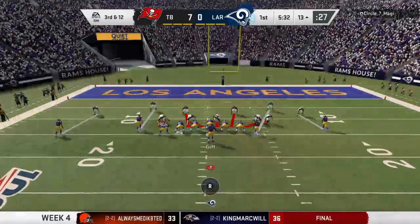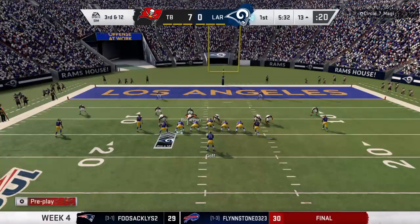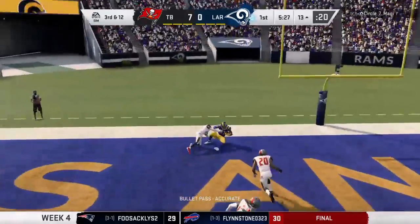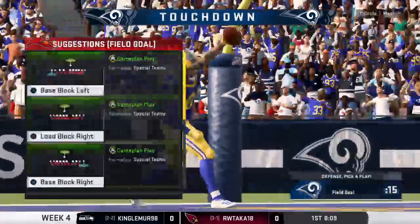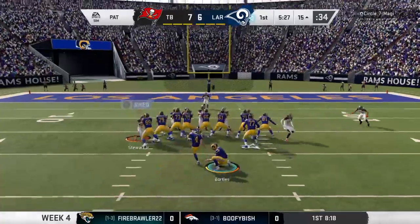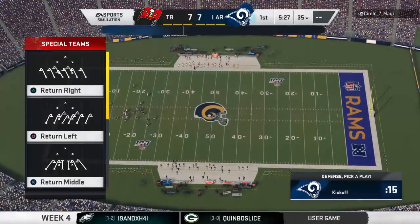Ninth play of the drive coming up, and certainly not an easy one on third and long. Out of the gun, Goff. And it's complete. He's got it in the end zone. Touchdown, Rams. Gerald Everett, his first touchdown on the year, as his guys are on the board here in this first quarter. Zerline connects on the extra point, and we are tied at 7.